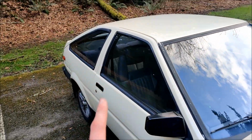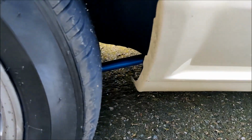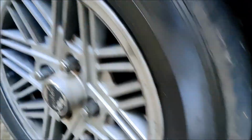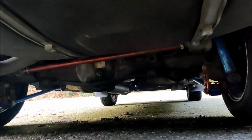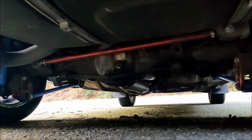And yeah, it still has the Cusco N1 links and T3 traction rods, which are kind of hard to see, but there they are. And Heim joint panhard bar. It's actually not the original rear end. This is a Koki rear end, which has bigger axles. I have no idea when that was put in there.